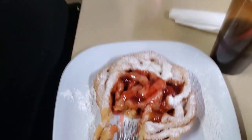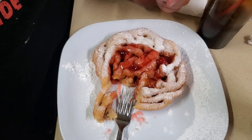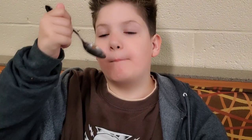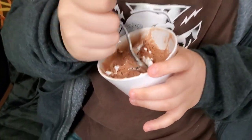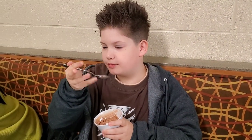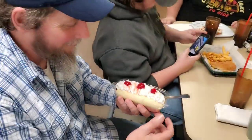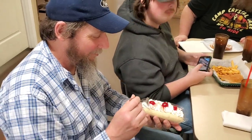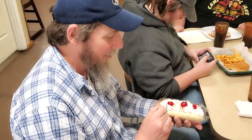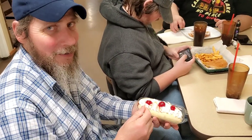Look at that. Let's look at it again. Is that strawberry on top? It's strawberry. Then they got chocolate and pineapple. Oh, cool. The kid got some ice cream, chocolate ice cream with Cool Whip. Is it good, Ian? Delicious. And look what Otis got. Nanner split. Yes, he did. You didn't get chocolate on there? No chocolate. It looks delicious, though.